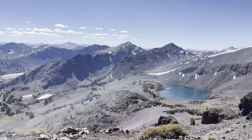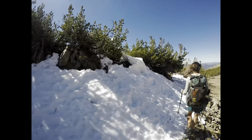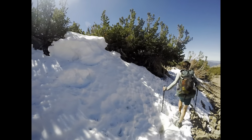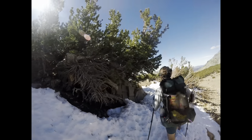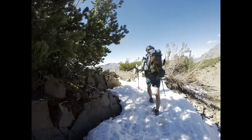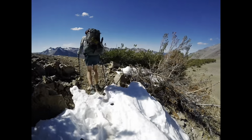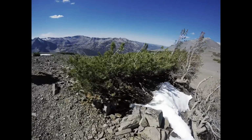So, I've been getting botany lessons from some other hikers. And they've taught me that these short little stunted trees are called white bark pines. And they grow on the West Coast in really hostile, windy alpine environments. So we're still above 10,000 feet, but they stay really low and they're really adapted for this environment. It's really cold, they're just occupying this little windy ridgeline.